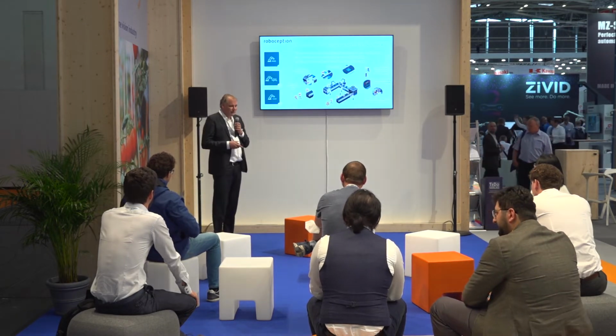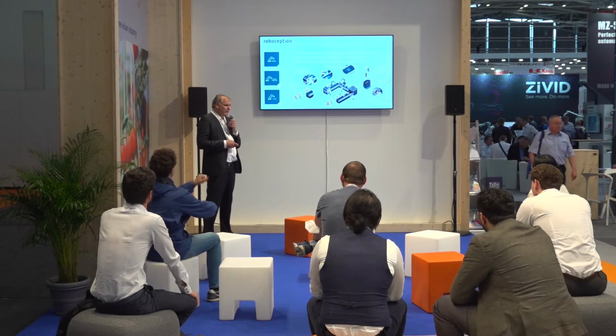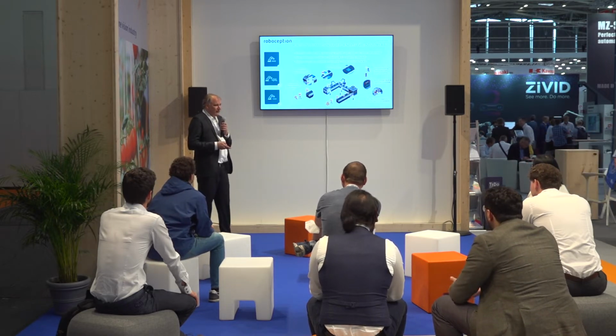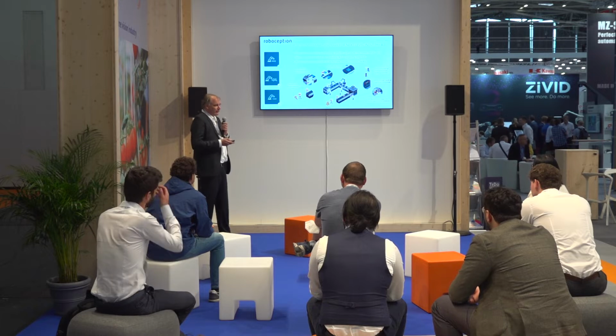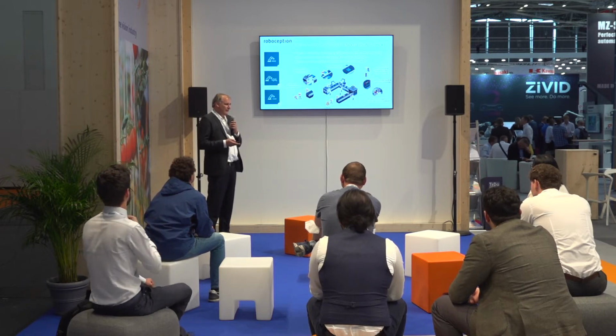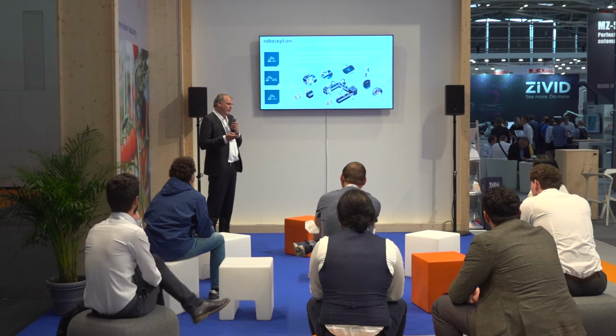Why are we doing 3D vision? This is a bit of the motivation. Many of the applications that we see today with robots are still kind of non-flexible. So the robot is actually a universal tool, but it becomes only flexible with vision and the gripper.